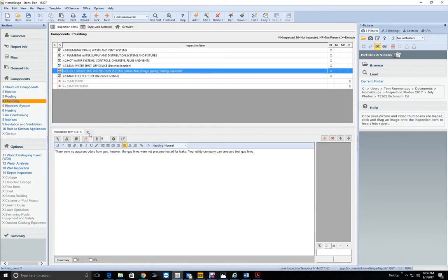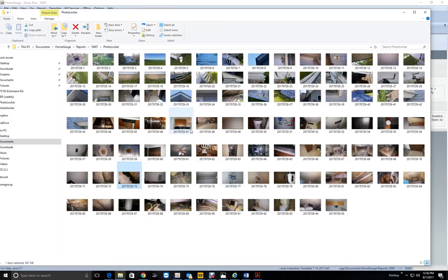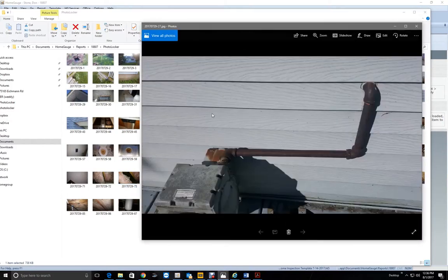Let me go back over here. Okay, the main gas entrance pipeline is rusting. Well, let me take a look at this. I don't know if we need to say a whole lot about a gas pipe.